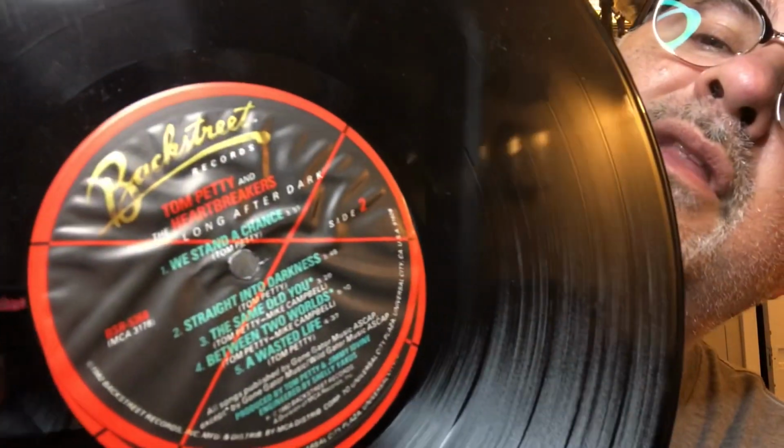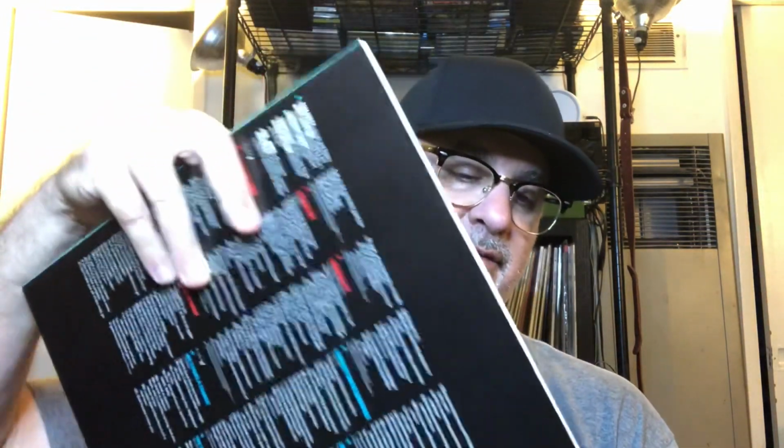First, Tom Petty and the Heartbreakers, Long After Dark. You see the price on there. I picked this up for $5. Really nice shape, but this has something unusual about it. There's that cool inner, and it was double stamped. Look at that, it's cool. Stamped two labels on there, one on this side and two there. Nito Torpedo, that's not on here, but it sounds great. It's a good sounding record. $5, can't go wrong.